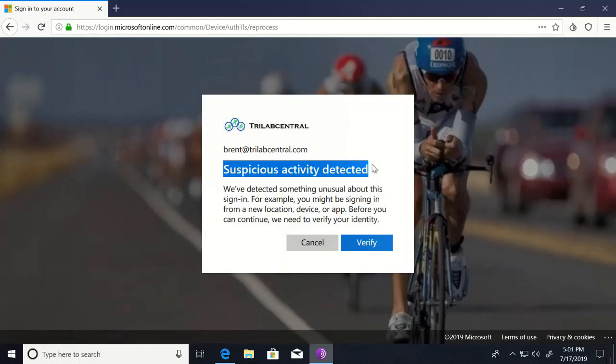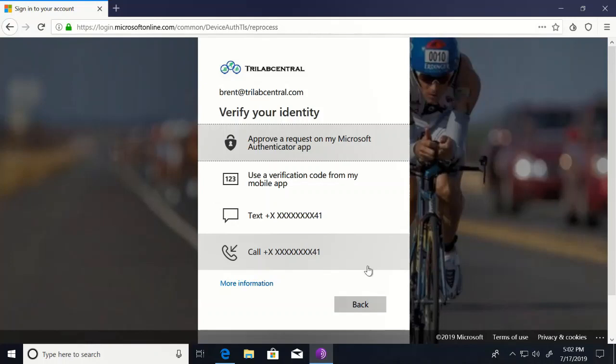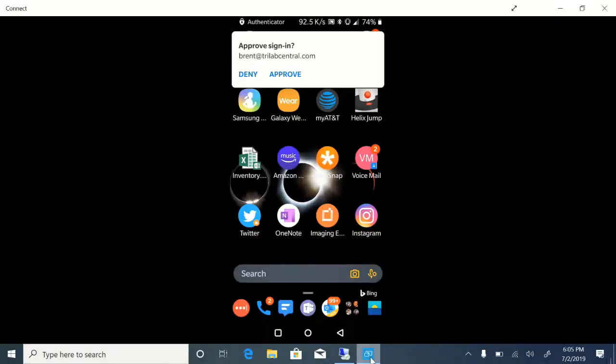So in this scenario, we've picked up that suspicious activity was detected. And now I'm going to come down and say, sure, I'll verify I am who I say I am. We're using the Authenticator app here, so again, we're using multi-factor authentication. We only prompt the user for this in the scenario where the signals indicate that we should prompt them for multi-factor auth. And so here I am on my phone, this little piece of toast pops up.